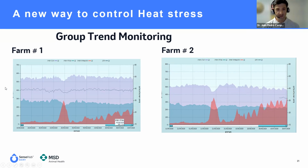So what it's telling me is that, okay, if I see this graph, I can see my cooling strategy is not working, or at least it's not working as I want. I need to make decisions. I don't know which ones, but I can make them based on this information. So it's clear that farm 1 is implementing a better strategy than farm 2, or has better cooling solutions.